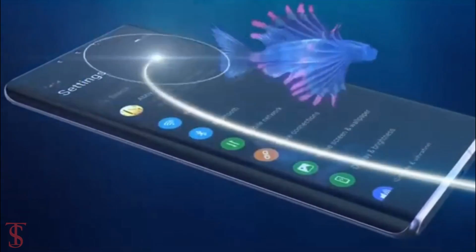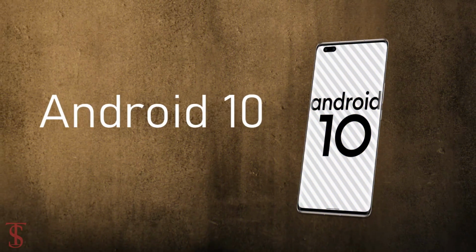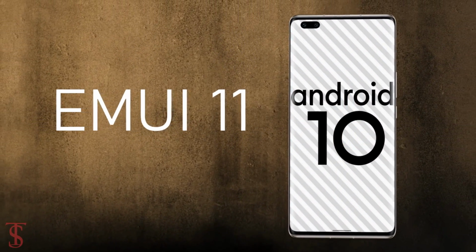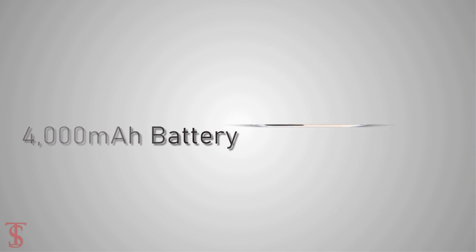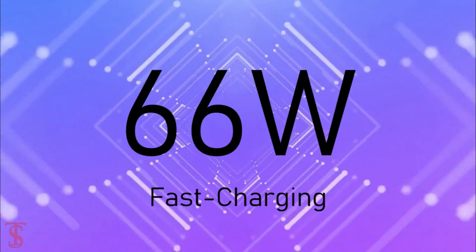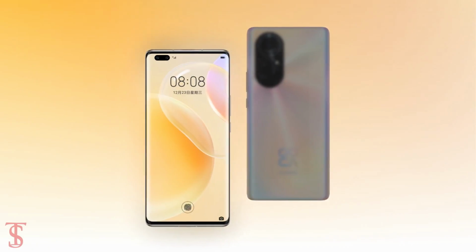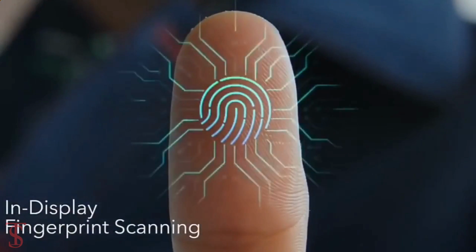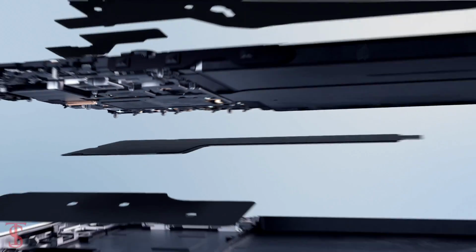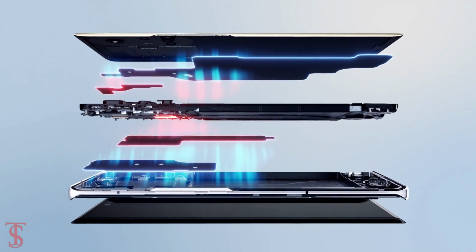On the software front, the handset runs on Android 10 based on EMUI 11 skin on top, and it houses a 4000 mAh battery that supports 66 watts fast charging. Additionally, the smartphone also features an in-display fingerprint sensor for biometric authentication, and it also comes with a heat dissipation system that helps to maintain the phone temperature in extreme conditions.